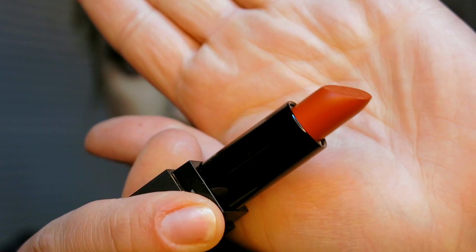The lip combo I'm going with today is Morphe's Flame and Rimmel London's 1000 Kisses Stay On Lip Contouring Pencil.